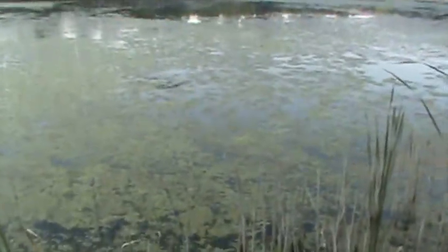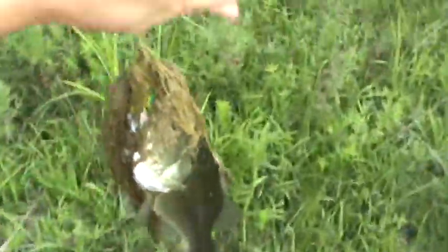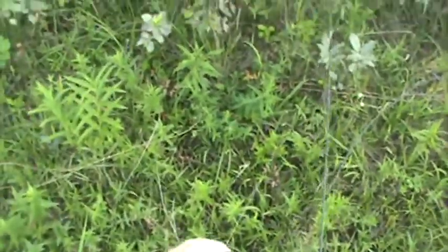Got him. There's a nice frog fish. Oh. Woo. That's a pretty nice bass. Right there. Nice little bass. Probably about a 14 incher. Size fish. And the frog.